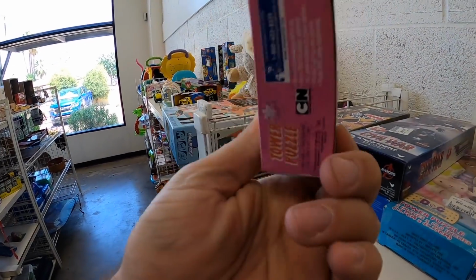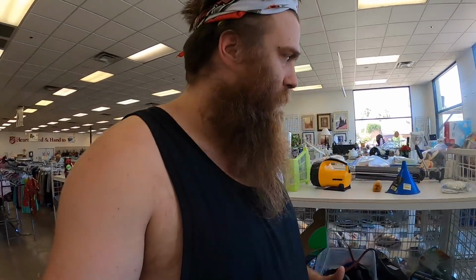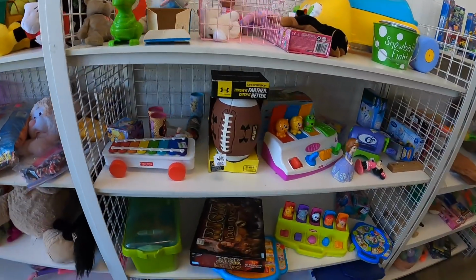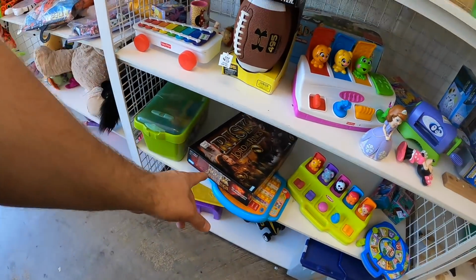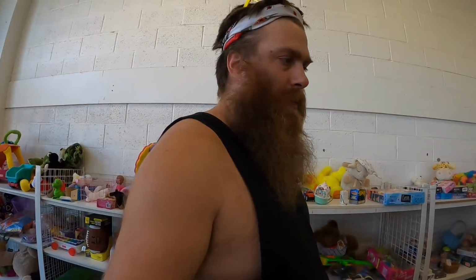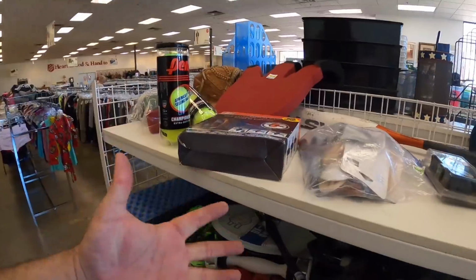I kind of think I could start a Powerpuff Girls shelf at one of my toy booths, but I don't know. Probably not, especially since that's like $3. That's probably what I'd sell it for. Is that Lord of the Rings Risk? Yep. Didn't know that existed, but I'm not surprised. And then yeah, I don't know about you guys.